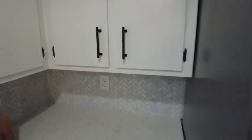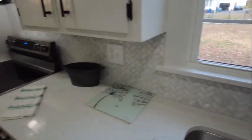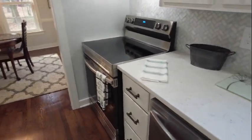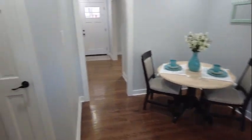Love the backsplash. We've got a herringbone style backsplash here that works beautifully with the quartz countertop that's in place. Nice hardware, nice modern look. And here in the kitchen, we have a pantry that's right here as well.